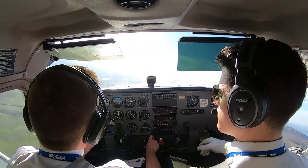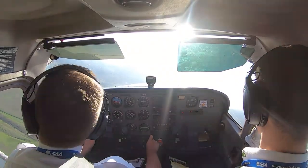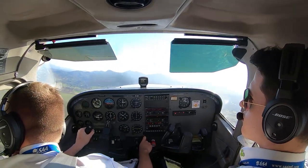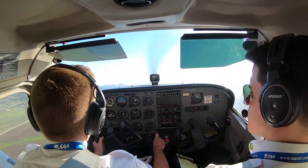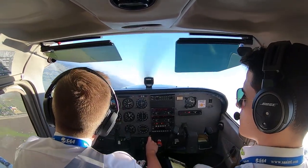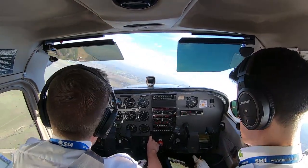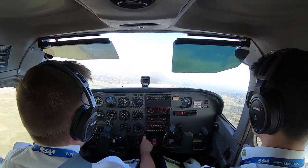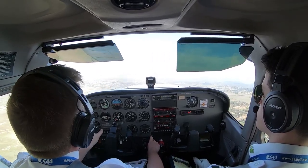Your controls? My controls. Your controls. And wings level about here. Clear right, clear center, clear left. Turn downwind. Wings level, and we have 100 feet to go. We're climbing pretty slow. So we'll go down about here.